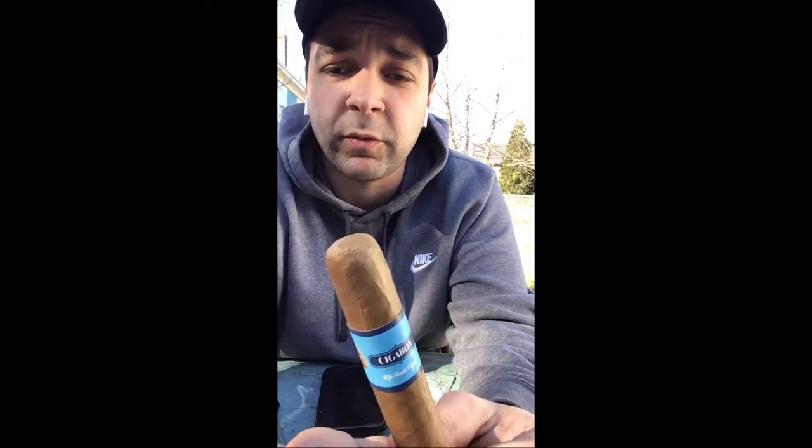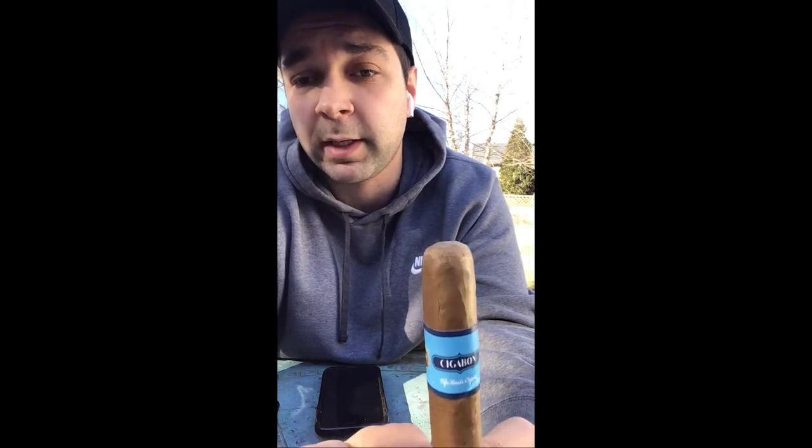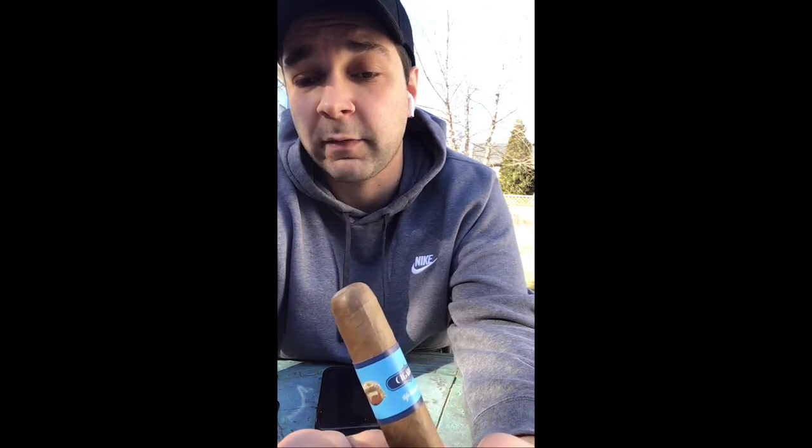The reason I'm doing this one a month late is I had one right when it came out, and I'm not sure if I got the full flavors of it. So I stuck a few in the humidor for a couple months, or a couple weeks rather, pulled it out again, let it rest for a little bit, I'm gonna give it a shot.